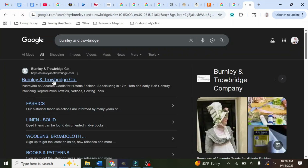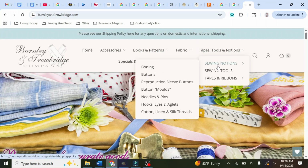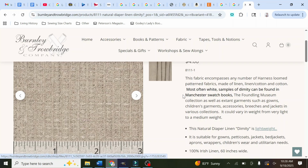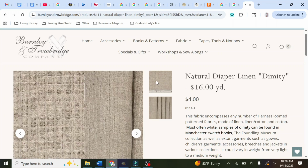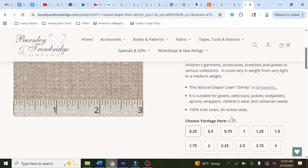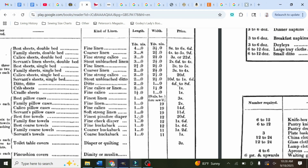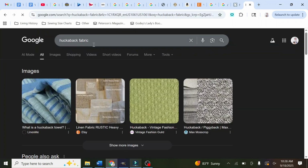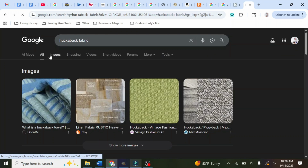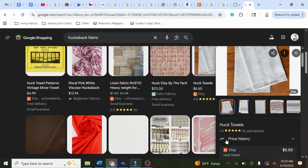Let's look. But it's more like a dimity. It's thinner. So I'm not sure how well it would work for things like towels. I mean, that might work. It is fairly thin though. It is lightweight. Maybe get a swatch and it might work for a towel. A huckaback is really what you want, and that can be hard to find. And you really do want it in linen, not in cotton. But that's even harder to find. Huck towels. Sometimes that's the same thing and sometimes it's different.